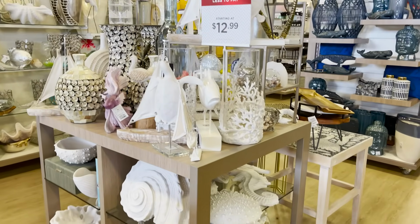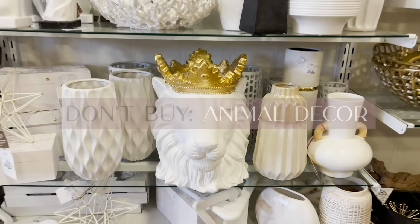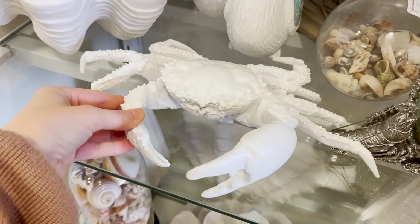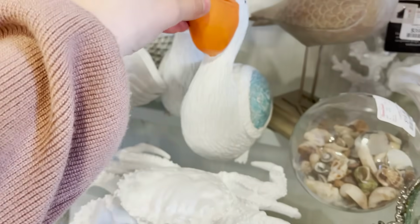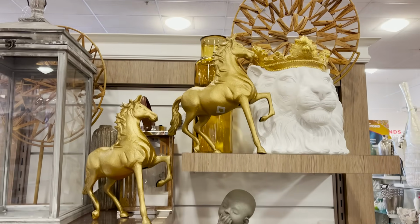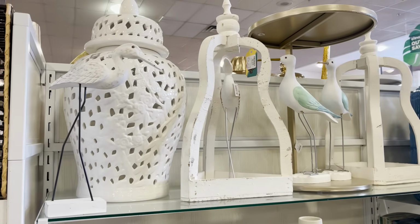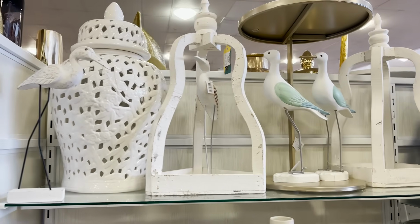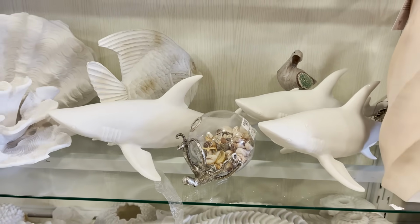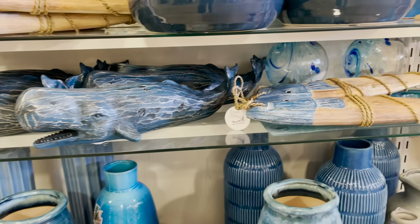Now, something I see a lot of at Homegoods that I think you should stop buying is all of the animal decor. There are a ton of sculptural animals here, and I just find them to be a little bit cheesy, a little bit in your face, and I just don't think they're necessary for decorating your home. They can be used in kids' rooms and play spaces as a whimsical decor piece, and I think that's really fun for kids, but for the overall decor around your home, in your living room and public spaces, I find the animals just to be a little odd.